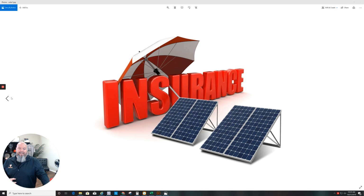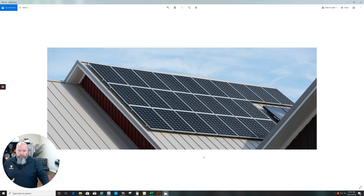The two most common ways to get your solar installed is option A, on your roof, or option B, you get it installed on your property on a rack or some other means of installing it. Maybe there's a better piece of your property that is more conducive to direct sunlight. And so some people are opting not to get it installed on a roof, but in a different location. Believe it or not, this actually makes a very big difference when it comes to your insurance, and I'm going to tell you why.